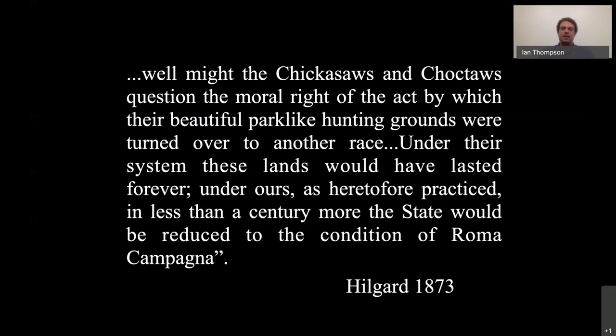So from this quote, and again, it's from an authority, someone that invented soil science for the United States, we learned several different things about the Choctaw homeland and how it differed from the picture that I just showed you. First, we learned that it was park-like. Well, park-like implies open. It implies an open tree canopy. It implies grassy areas. That's certainly not what we just saw in that picture, or indeed what we see in many parts of the Choctaw homeland today.